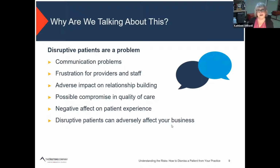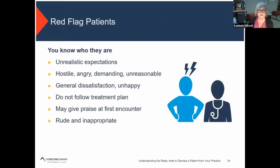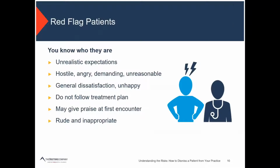So disruptive patients can adversely affect your business and your brand and the relationship building that you want to be successful. So I call these patients red flag patients. So you know who they are. They're the people who come with unrealistic expectations. They might be hostile, angry, and demanding, and just unhappy. They may be non-compliant patients. And sometimes they're very good at the beginning. They even come with a box of candy or something for the staff, but then, you know, their true colors come out.